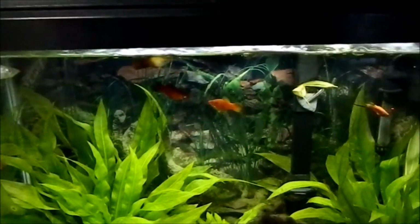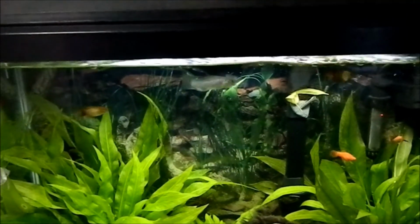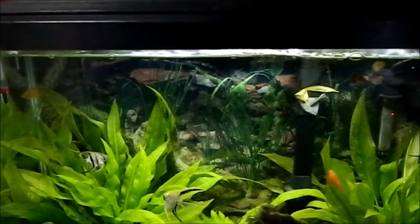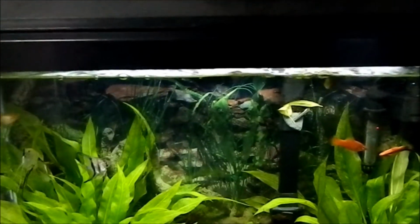I raised the temperature of my brumation chamber 2 to 3 degrees this week. I'll be raising it a little bit more next week, a little bit more the next week, and then I'll be bringing them back upstairs. They'll be ready to breed in probably a month. My hog noses.